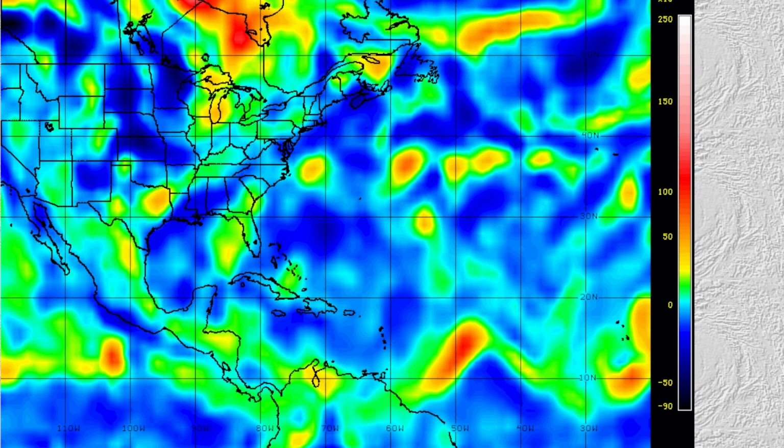Here's the 850 millibar vorticity for the northern Atlantic, and for Invest 91L here, we have a bunch of vorticity. As you can see in those reds, you are reaching between 100 and 125 on the vorticity scale, which is a lot of vorticity here and could really get it going. The only factor for this weakening and not making it through is largely that wind shear.